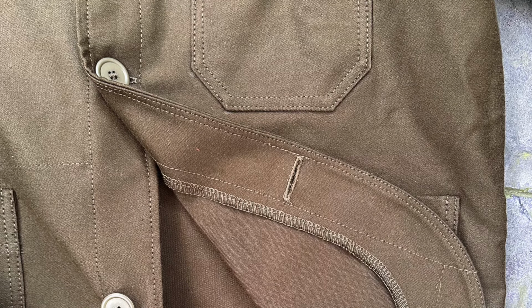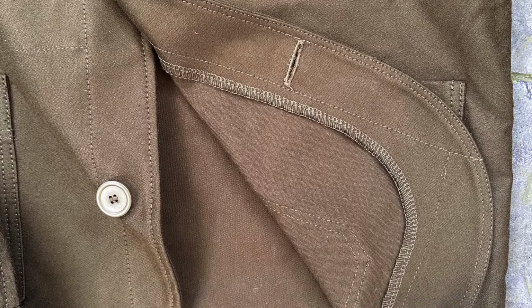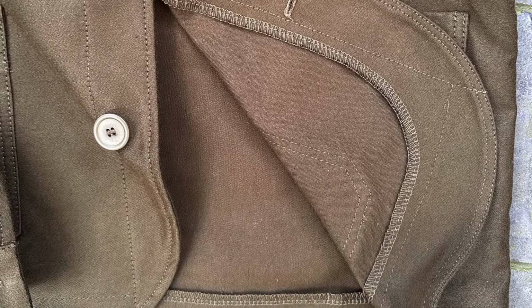I just love it. It's such a cool jacket. The material, the design, the manufacturing. Yeah, the insides, the stitching on that inside hem, there's a lot going on there. It is well built.